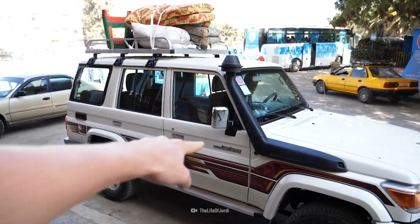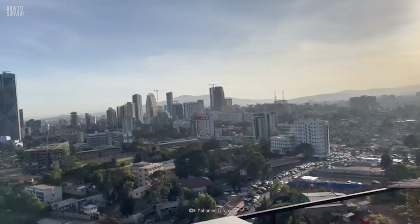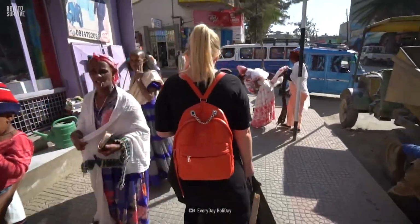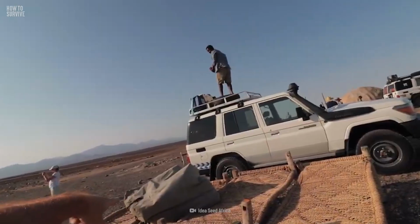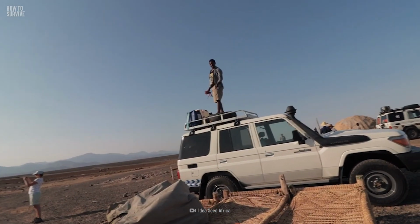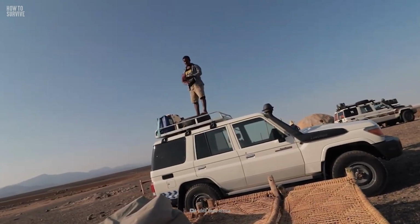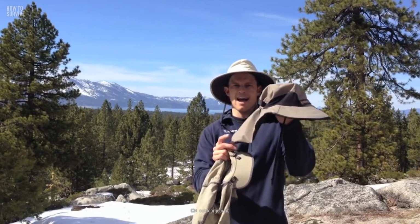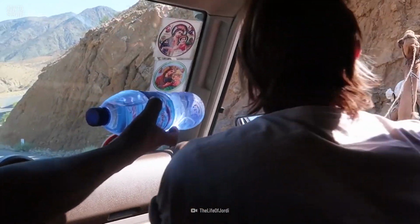Most tours leave from the Ethiopian town of Wukro or its capital, Addis Ababa. You can choose between a 2, 3, or 4-day tour. Do your research and book a tour with good reviews. Remember, your life will be in someone else's hands. You are traveling to one of the hottest places on Earth, so don't forget your sun hat, sunscreen, and bottles of water.